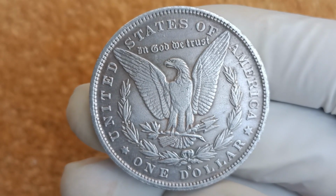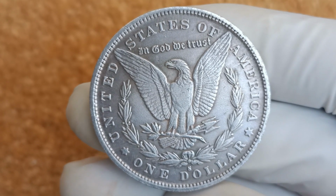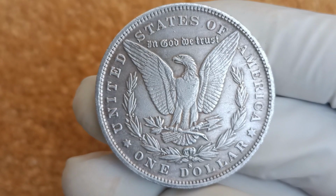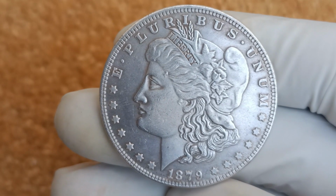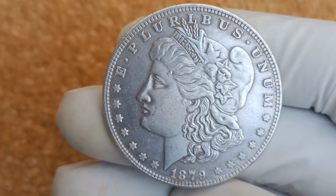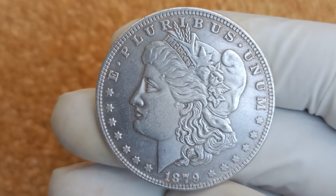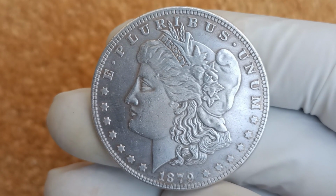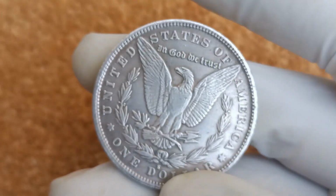The coin features a striking image of Lady Liberty on the obverse, modeled after American schoolteacher Anna Willess Williams, whose Greco-Roman profile symbolized strength, virtue, and beauty. Surrounding her bust are the words E pluribus unum, along with 13 stars representing the original colonies and the date 1879 at the bottom. The reverse showcases a powerful American eagle clutching arrows and an olive branch, symbols of military readiness and peace, encircled by a wreath, and the inscription United States of America, $1, with In God We Trust inscribed above the eagle's head.